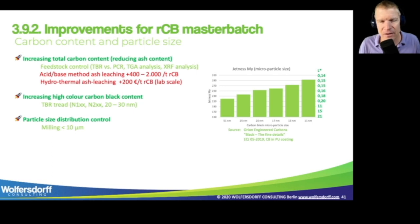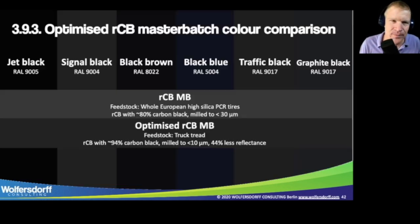Now, milling is not really going on the blackness. This is really the microparticle size, but the milling is more the recovered carbon black aggregate size. But the aggregate size also plays on how we can disperse and how we can distribute the recovered carbon black in the master batch and in the final application. Here, I would recommend a milling below 10 microns.